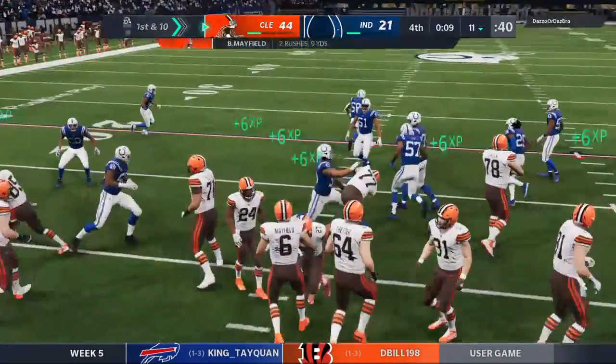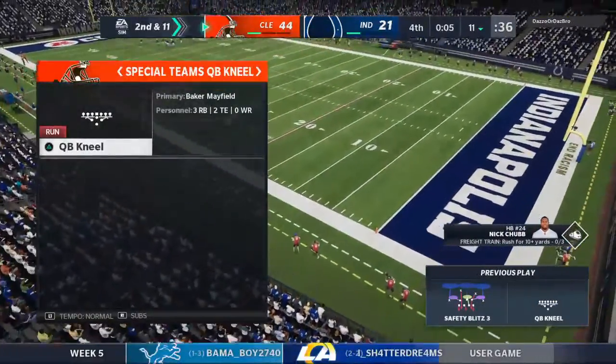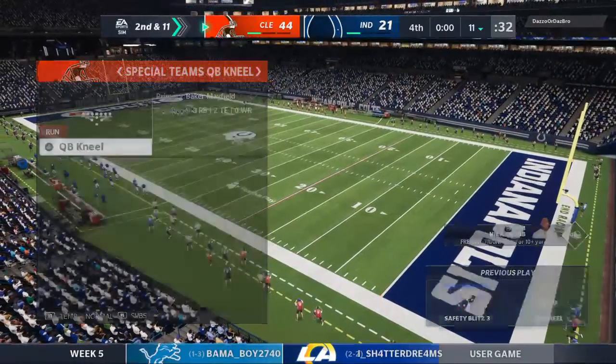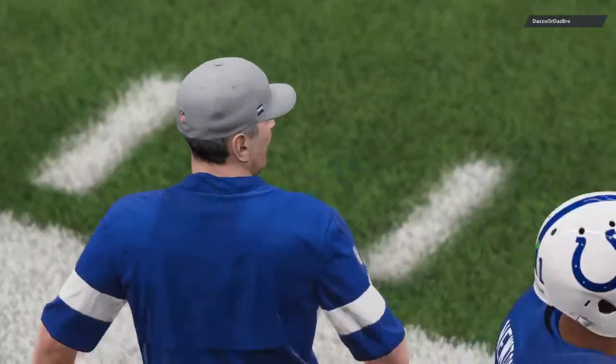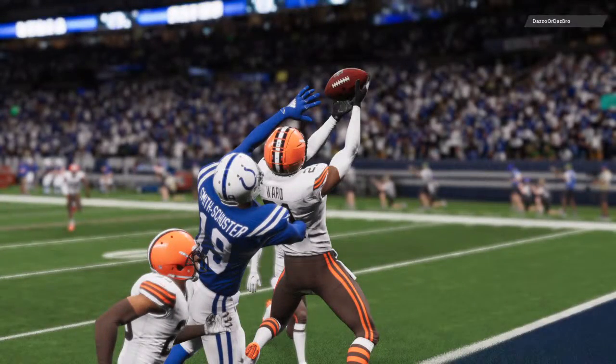The Browns in victory formation now as they take the knee. Tonight's final score. Charles, it's one thing to win. It's another thing to win and put up the amount of points that they did. Boy, were they clicking on offense. They can't help but feel great about themselves, can they?